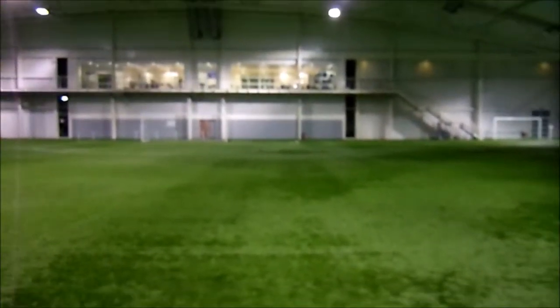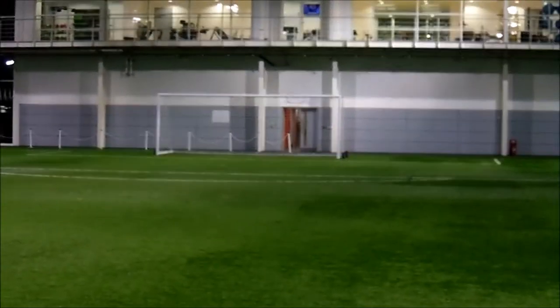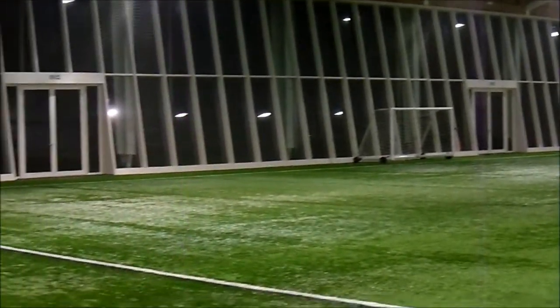So if we go over this way, let me zoom in a little bit, our end goal, obviously it's all fully covered around. You've got some spectator seats just for the big international matches. A little overview there, you can probably see in the background the floodlights for the Germany match. Again, you go around the far side, it's very cold in here at the moment, cold outside, so all the way around, this is just a brilliant arena.